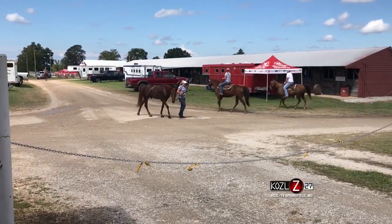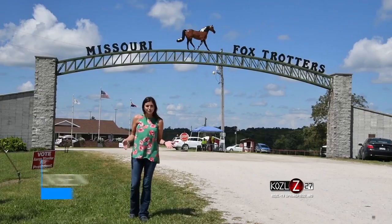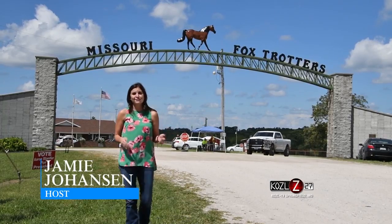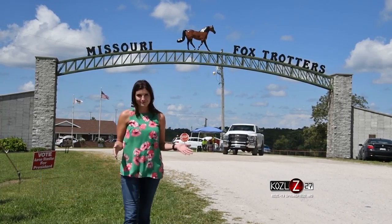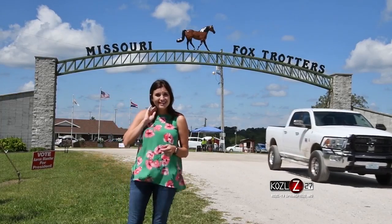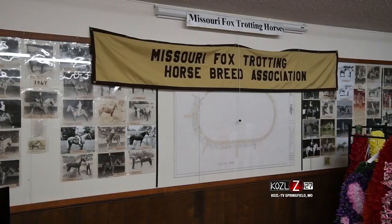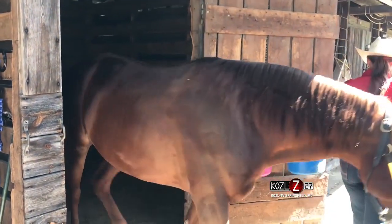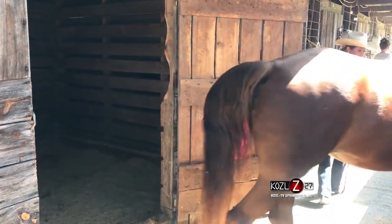Many Missourians will know that their state flower is the hawthorn, tree the dogwood, bird the bluebird, and even that their state instrument is the fiddle. But many Missourians won't know that their state horse is the Missouri Fox Trotter. We're here in Ava, Missouri at the 60th annual Missouri Fox Trotting Horse Breed Show and Celebration to experience it firsthand.